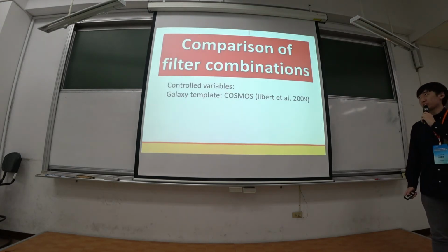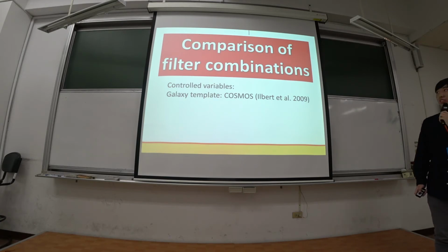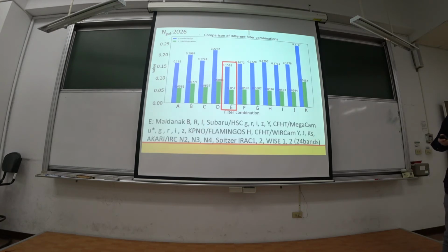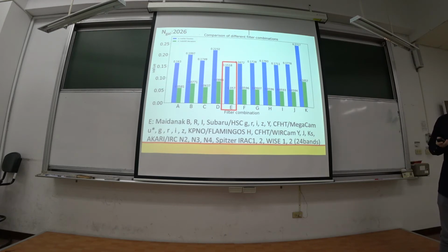The next thing I did was compare different filter combinations. This time I fixed the galaxy template as COSMOS, and compared 11 different setups. You can see that setup E gives the best performance, with the smallest outlier fraction and the smallest PhotoZ deviation. Setup E is actually from the mid-ultraviolet to WISE-12, but with only 24 bands, because if I exclude the Flamingos J data, it becomes better.